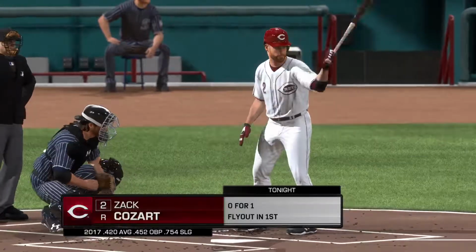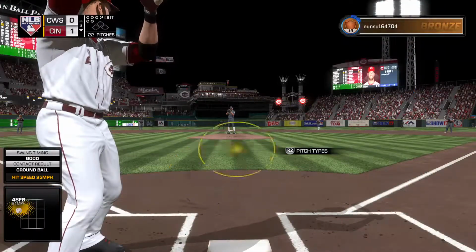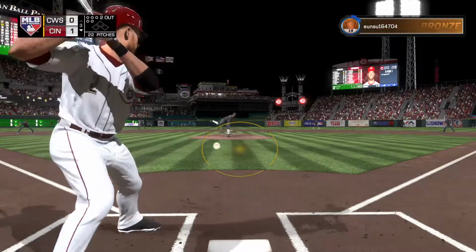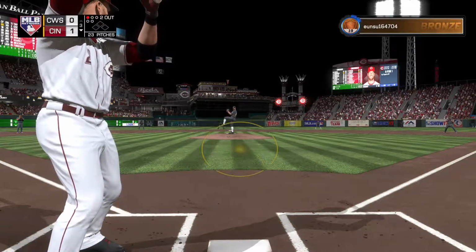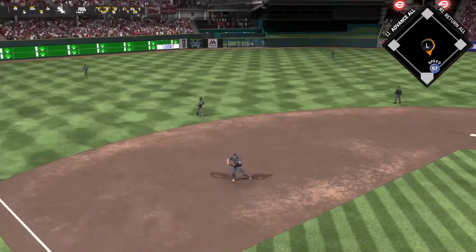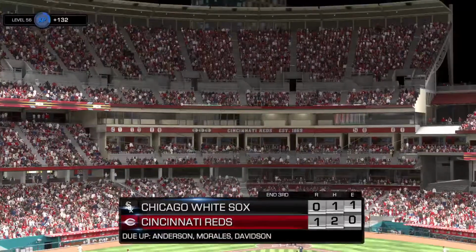The shortstop. Ready for another chance. Zach Cozart. 0 for 1 here in the early going. And a ball, 1-0. Hit on the ground toward the left. Davidson is there. Throw to first in plenty of time, and the side is retired.